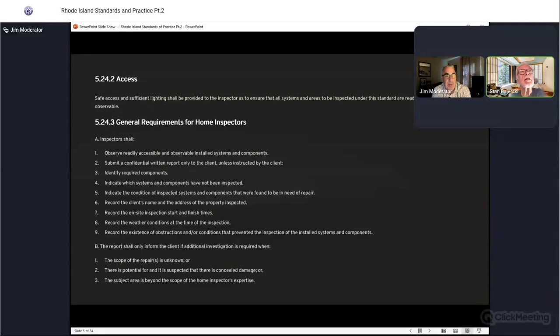But you sometimes have to remind them. And then number 4, indicate which systems and components have not been inspected. That's huge, that's really big. Yeah, any restriction to the inspection is very important, just to protect yourself later, because people aren't going to remember. Oh yeah, the garage was filled with boxes and couldn't get to that window and things of that nature.